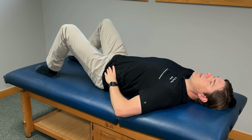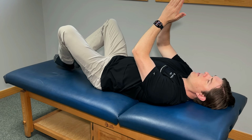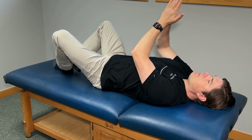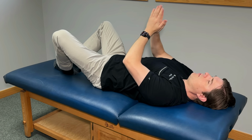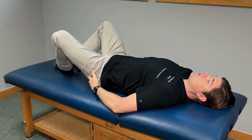So the next movement is called the butterfly. And what we're going to do is take our feet and just gently press them together. And I like to press my heels gently into the bed or the floor. As you do this, you should feel the thighs and the glutes right here, the buttocks, start to fire.